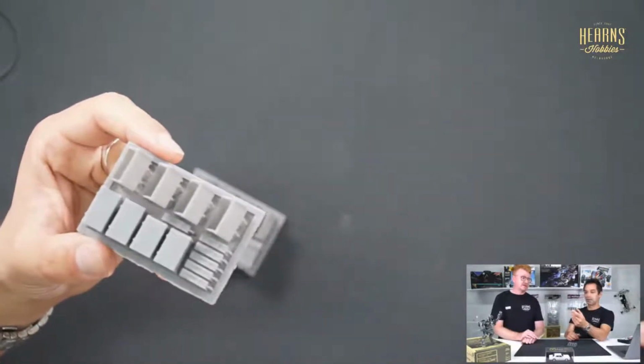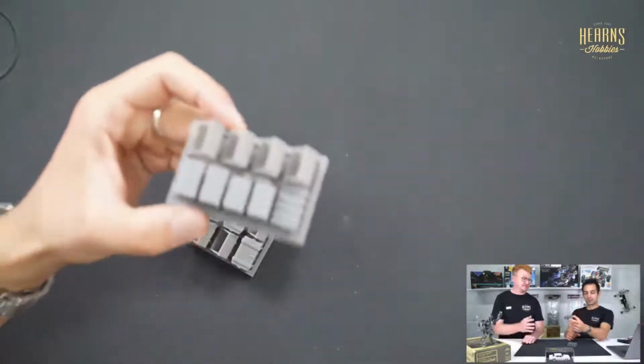Right, it brings a lot of detail to maybe your diorama for the comp. That's it. And on the Hearns Workshop page on our website, you'll see quite a few things there for the diorama that you can use for your project. There's quite a lot of things in there, barrels, containers, that you can pick from. So it's growing weekly, so check it out.